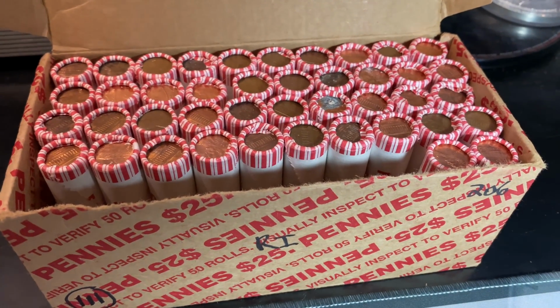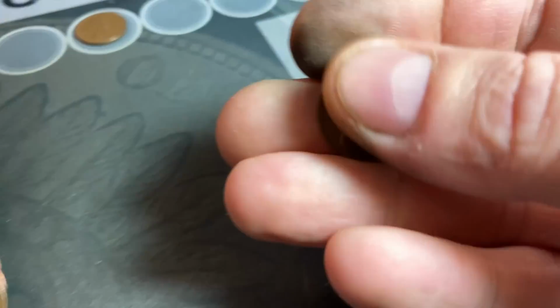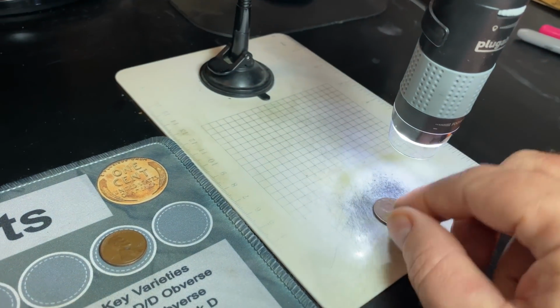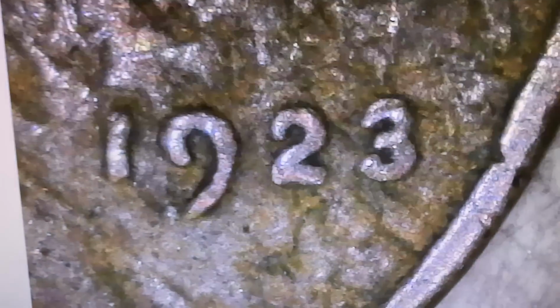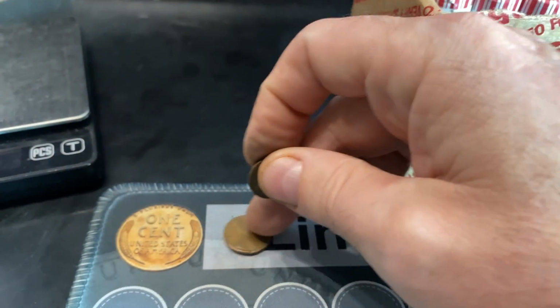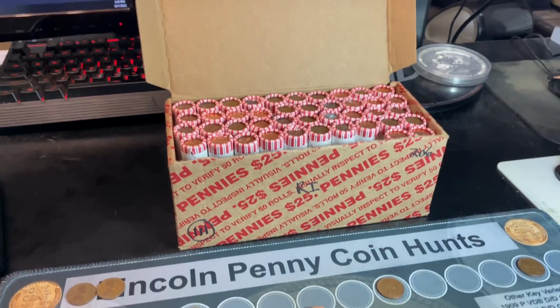Well, roll number 8's not only going to give us our 5th wheat cent already. I already saw the date because it's obverse face, and it's another oldie. It's a chewed up 1923, but we'll just double check and see if there's a mint mark. And there's not. Still, second '20s wheat cent and already 5 through 8 rolls. Box is off to a hot start, but nothing for the book yet.